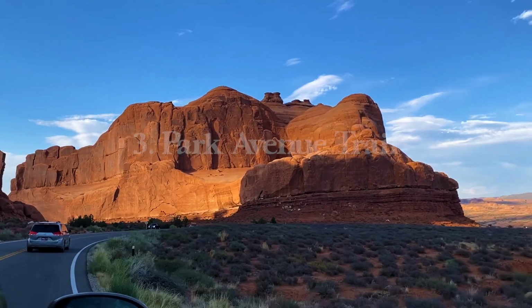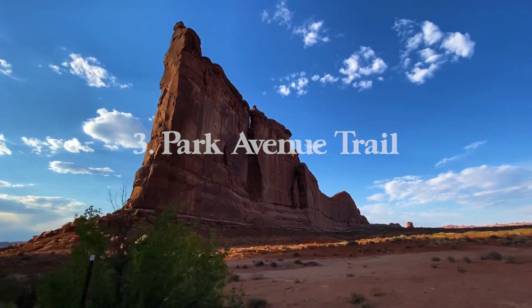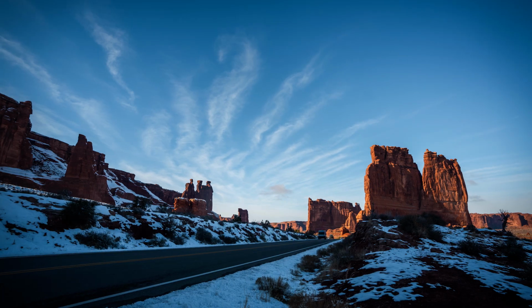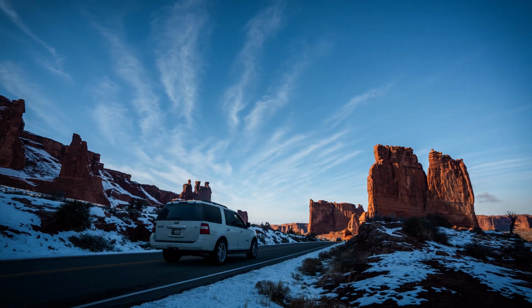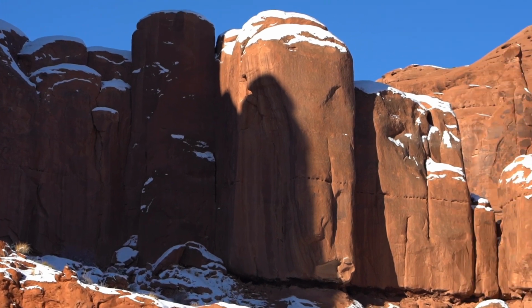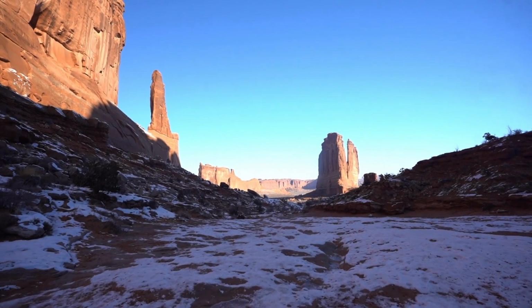Number 3 is going to be back in Arches National Park, and it's going to be the Park Avenue Trail. This trail has great views of the courthouse towers and the Tower of Babel. This hike is going to be 1.8 miles round trip with 298 feet of elevation gain. For this trail, you will actually be descending first, and then the elevation gain will be at the end of your hike on the way back to your car.